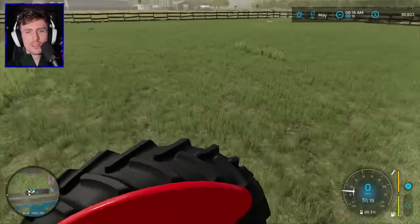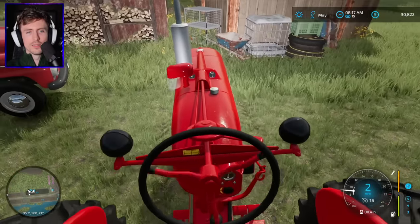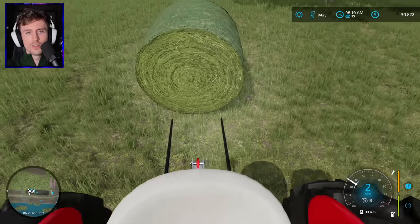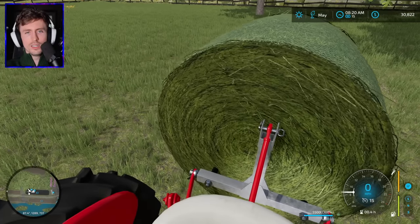Ooh, trying to sneak between the truck and our barns and our chickens, and we're gonna grab it at an angle. Don't run into the truck, Jake. Jeez. Careful, we're clear. Okay, straight back, and then pick it right on up like a beaut.